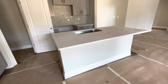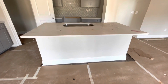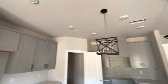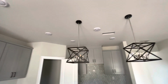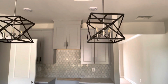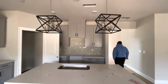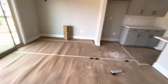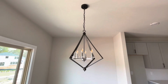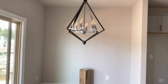Okay. We can put about 3 chairs maybe to there. Yeah. The pendant lights are in. We have recessed lighting up there, like can lights. Those look amazing. I love those. Okay. Oh my goodness. Look at that. That is gorgeous. See it? Okay, okay.